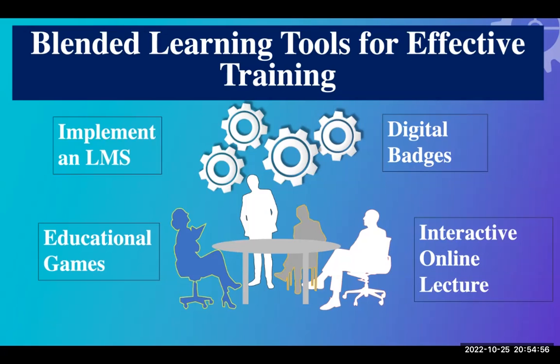You can award them different types of badges. These can be virtual badges, online badges available. If you provided different types of projects to the groups, and one of the groups did it very well, you can assign them some badges. So there is a competition between the classmates, so they can try their best to come out in front to get the digital badges. Interactive online lectures, pretty simple.